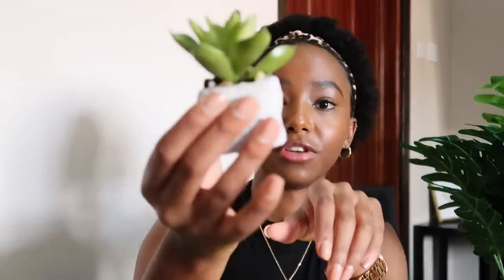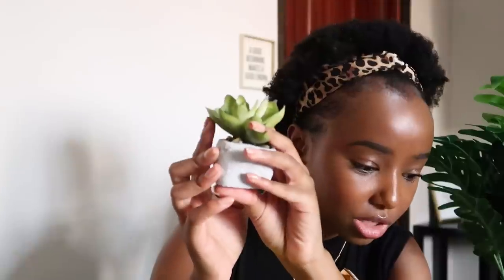God, why didn't I check the receipt? And I always check receipts when I'm leaving. I also got another small fake plant. This one goes for, oh, I get what they did. So this flower is 400, 400, 400. So all of them 1200.